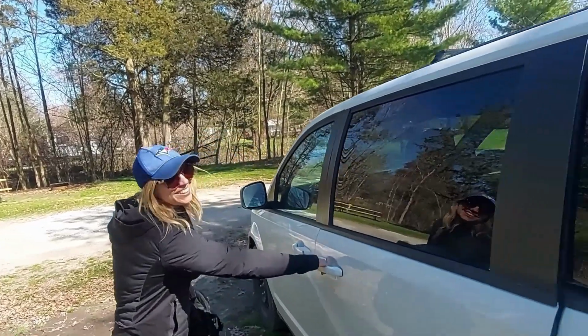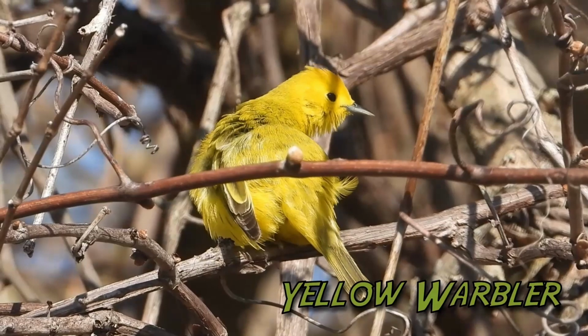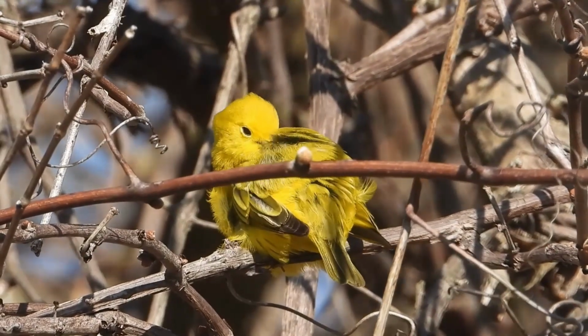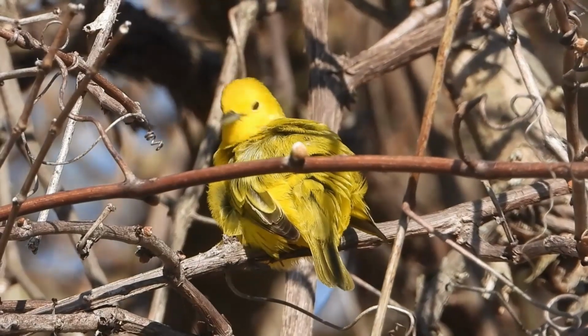Oh, okay. All right, so the sun is going down, and I'm trying to take advantage of this golden hour of light here. So far, I've gotten a really good yellow warbler with the light on it just perfect, and some good catbird footage as well. Yellow warbler. They're basically all yellow. It's amazing what you can observe when you observe things.